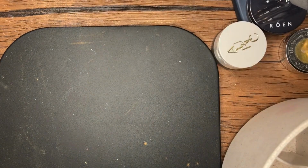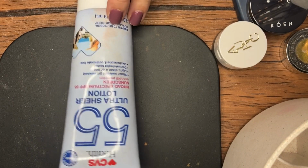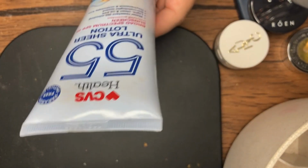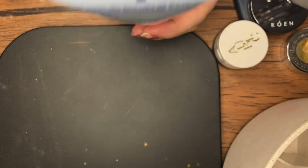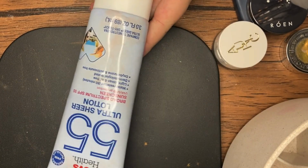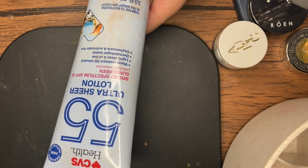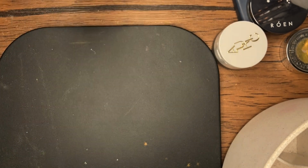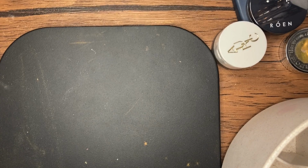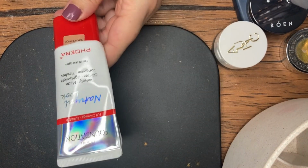And then just while we're on face stuff, I have this CVS Ultra Sheer sunscreen. Haven't used it. I know a lot of people like to use their stuff during the winter. I don't. I just feel like I'm already hurting for sunlight, so there's no point of blocking it. Maybe a hot take for some people.